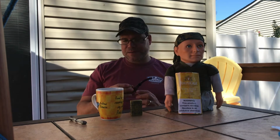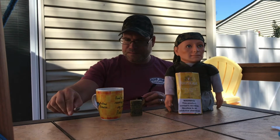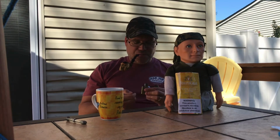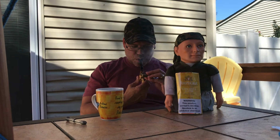Having a hard time keeping it lit. It was easier last night. I don't know if I let it dry out last night or not. I don't think I did, but maybe because I'm talking and stuff. It probably could do with some dry time.